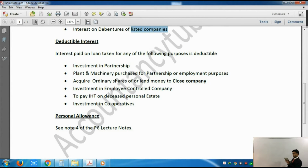All right. So what are those reasons? Please see on your screen. Interest paid on a loan taken for one of the following purposes is deductible. Now, what are the purposes? If you have taken the loan to invest in a partnership business, obviously, then interest paid on that will be deductible. Next one is plant and machinery purchased for partnership or employment purposes. So for example, if you took the loan and you use that loan to buy plant and machinery which will be used in the business, then interest paid on that will also be deductible.